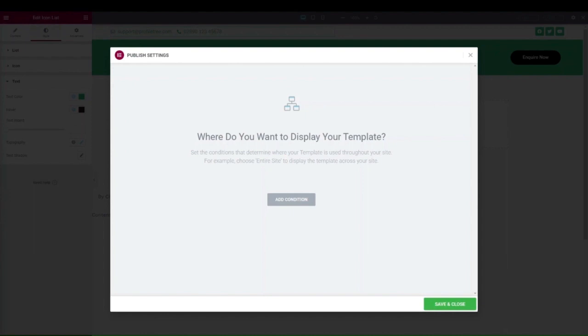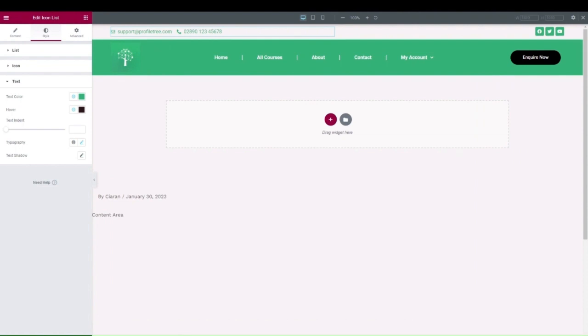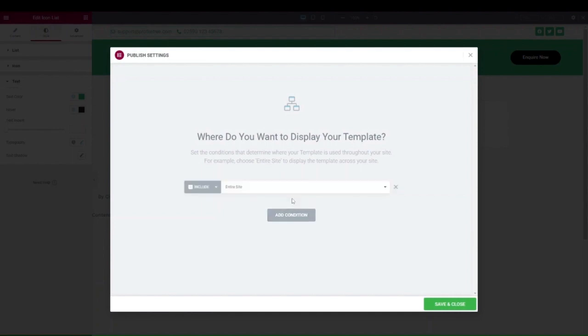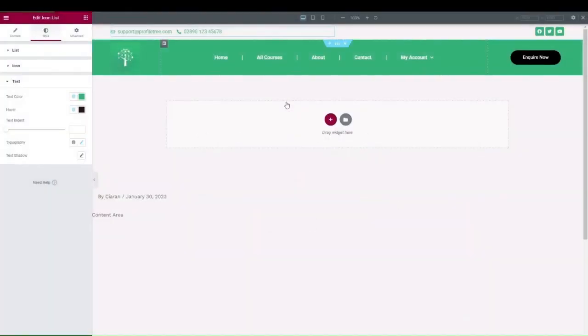And these are called display conditions. So each theme builder part has an option for display conditions, and it basically just means it'll only display certain template parts on your website, depending on if it meets certain conditions. So for example, if you click on display conditions, if you click add conditions for headers, immediately the first option is to add the template on the entire site. So if you click on that, it's going to add this template to your entire site.